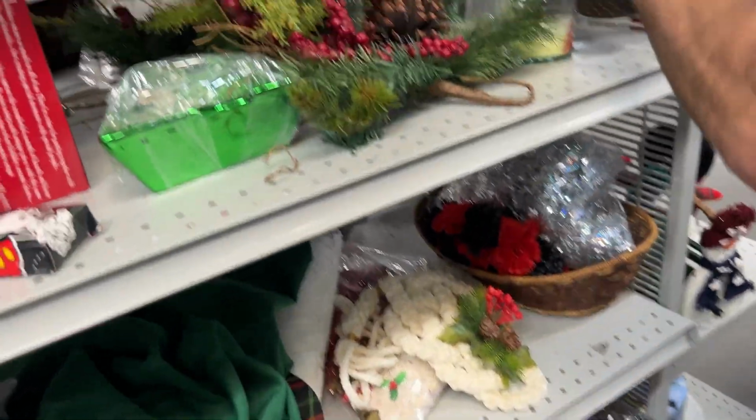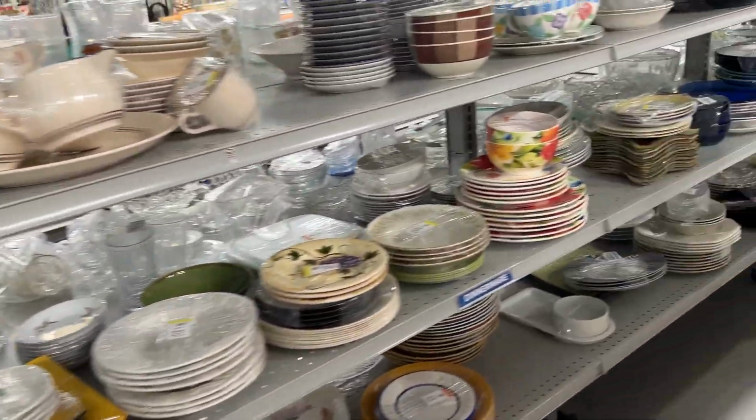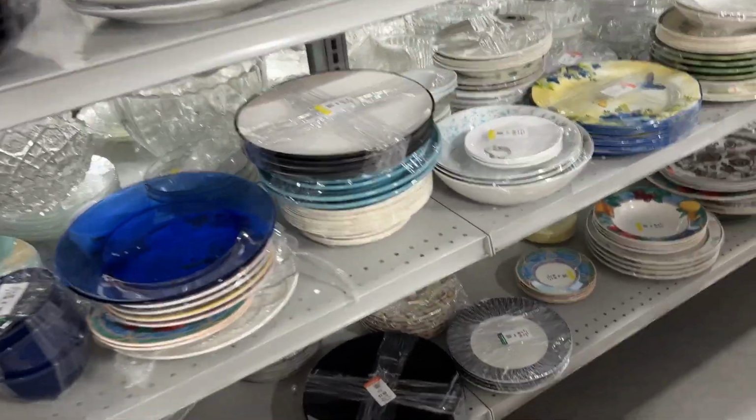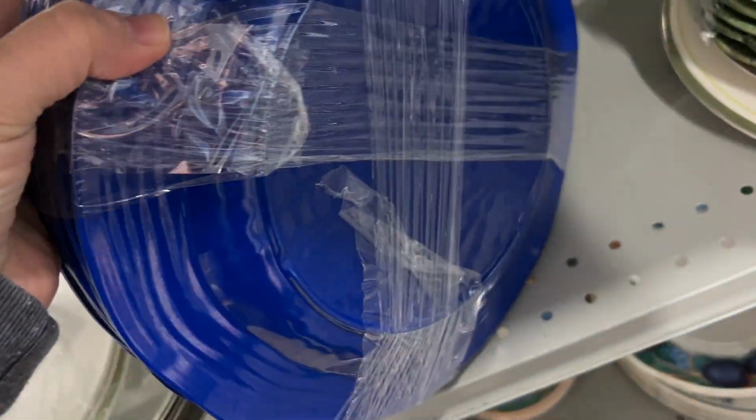They have a lot of Christmas stuff out this year. It's kind of cool to be able to look through the Christmas stuff. But they are really busy today. Let's see. Normally this one's okay. It's just loud and expensive. What are these? Just curious. I don't know.